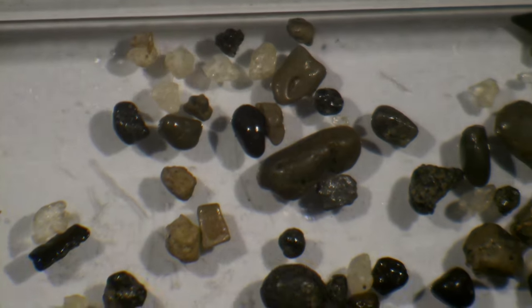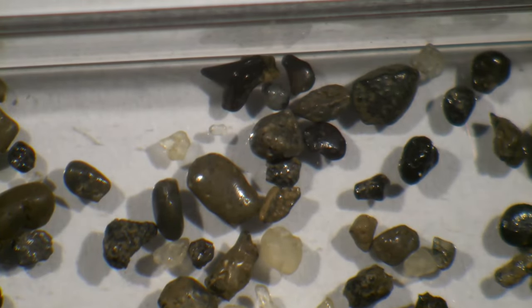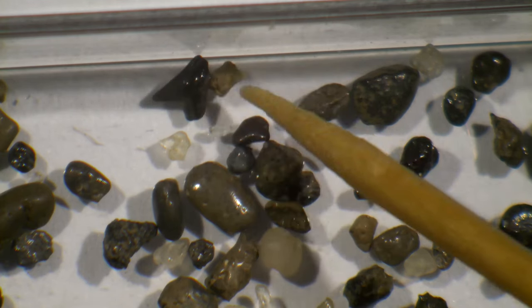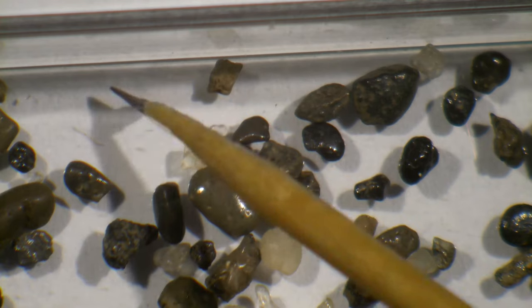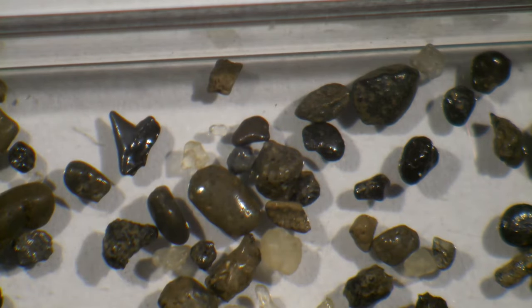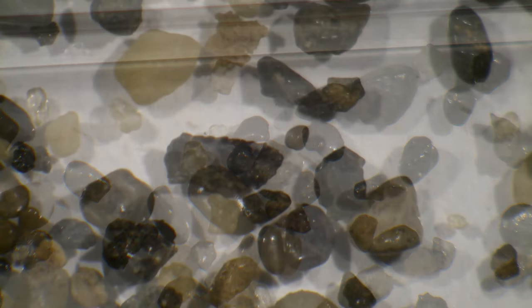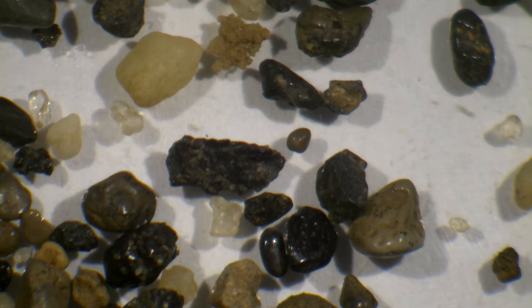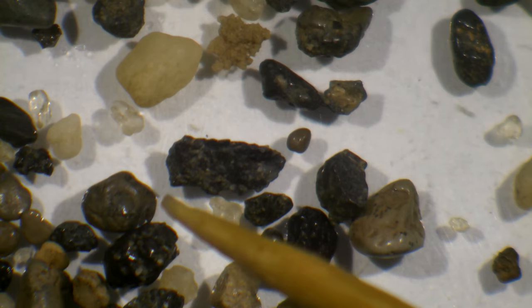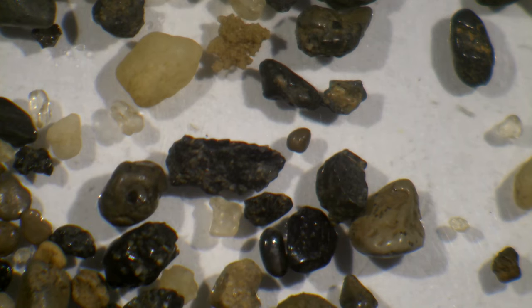Alrighty, what else we got in this thing? Oh, there's a shark tooth right at the very top. Yeah, okay. There it is. See the other side. Yeah, it's a pretty good shape. It's got a little ridge along the root. I'll be able to identify that. And what else we got here? We got anything? Nah, not really.